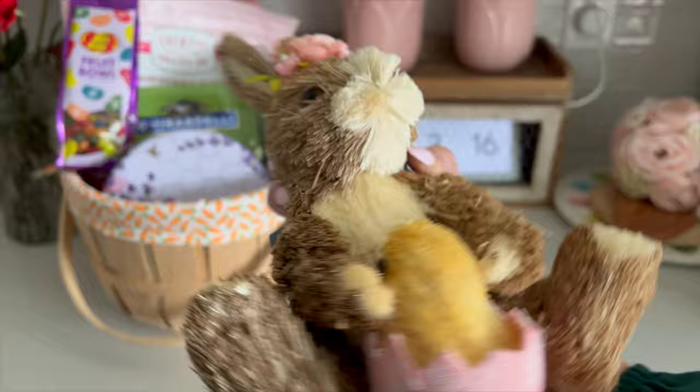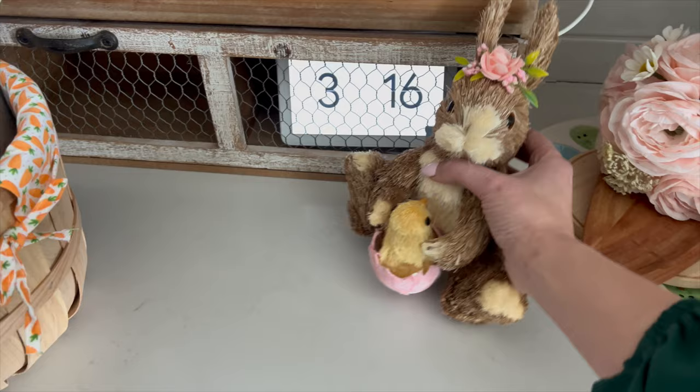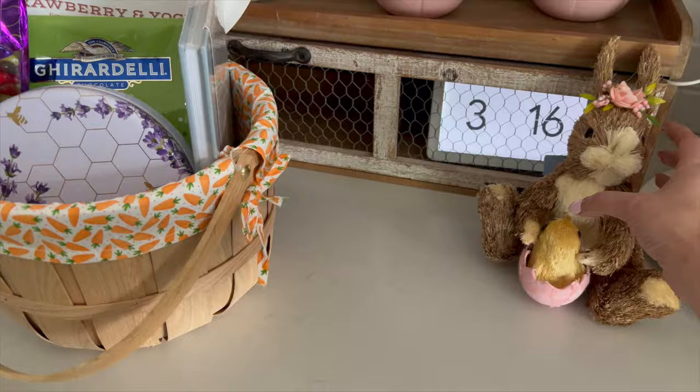I'll be putting her somewhere in my Easter decor. I will be hosting Easter, so I've got to get the table all set at least. So I probably will be using her in the decor. She's so cute, right? Let's put her right there for now.